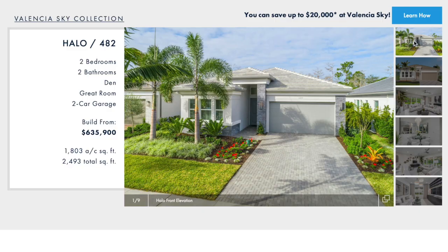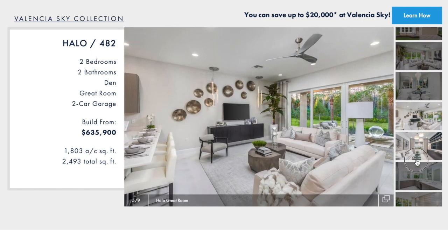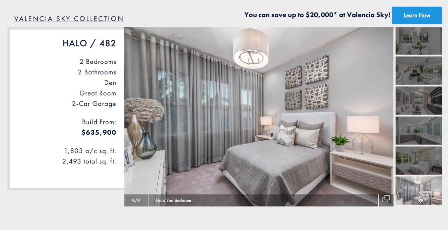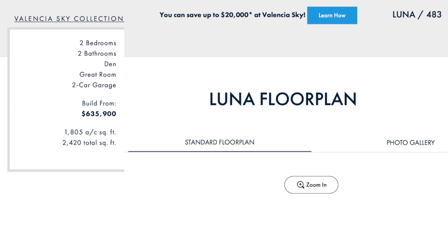Okay, let's talk about the floor plans. They just announced the floor plans and pricing. We've got the Halo, which is 2 plus den and 2 baths. It's 1,810 square feet and it starts at 635.9. Now, of course, you're going to have your lot premium and your upgrades on top of that.